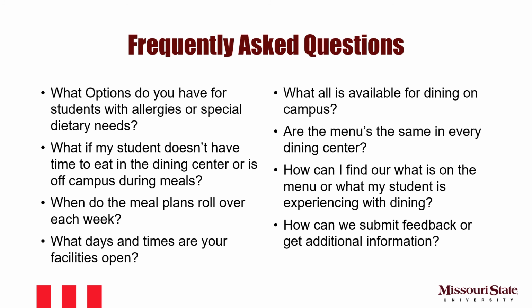Are the menus the same in every dining center? Not only are the menus different in every dining center, they're different every day, and they also change during every meal period. So on a given day, your student will have about 60 different entree options, which is probably just like at home. If you would like to see exactly what is available for dining on campus, there's this really great website called dineoncampus.com/Missouri State.